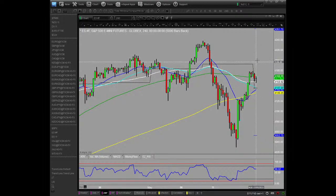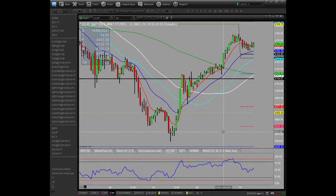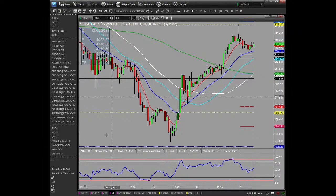That would be good for the S&Ps, and a bounce off the weekly pivot would be quite nice if it occurs. It may just go without it. It's quite bullish looking on this time frame, with a bullish flag here that seems to want to break at this stage. So that's all looking quite bullish.